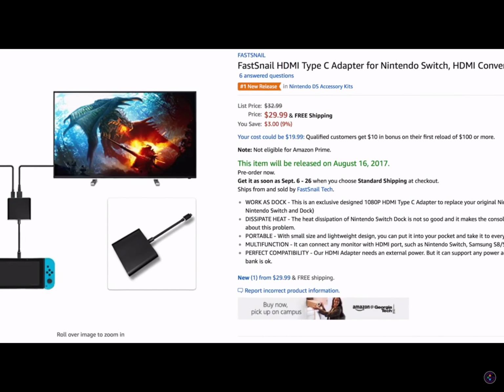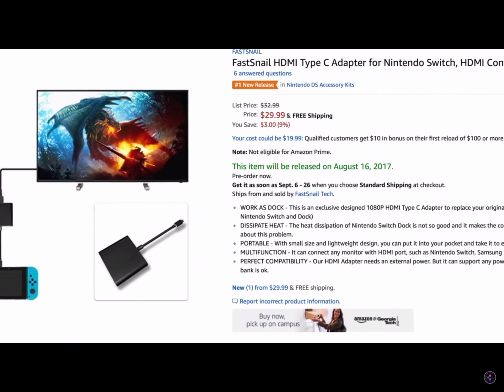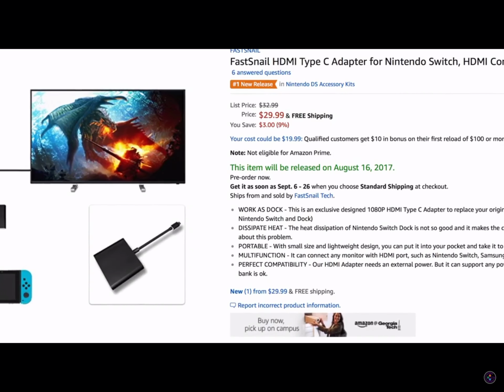Now, a lot of these have been coming from companies that are doing crowdfunding, and they're having fairly high price points, but there's actually some more affordable options coming up soon. For instance, Fastnail is coming out with one later this month for only $30, just in time for the school year.